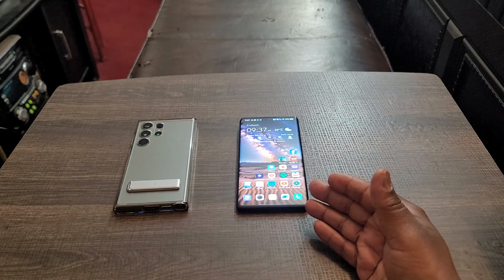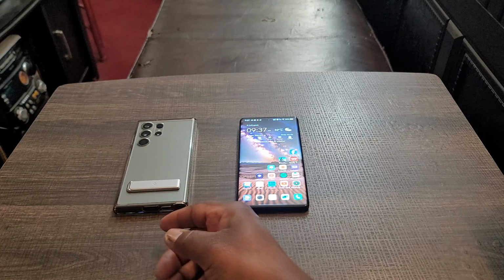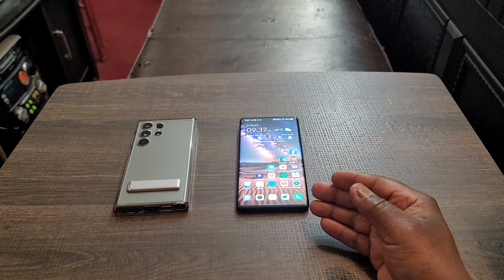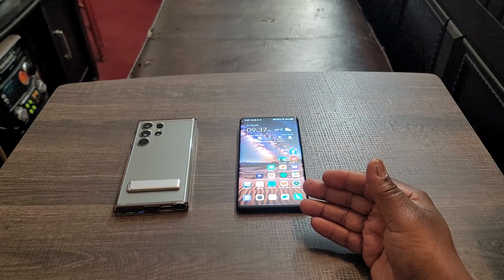That is crazy. This S23 ain't doing it. Okay, there ain't no Samsung device going to do that. 4.5 hours, still at 100%. So the standby time is ridiculous.